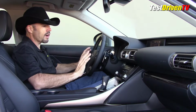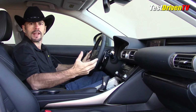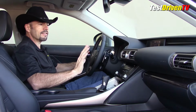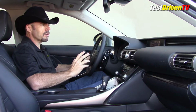It's focused on the driver with all the controls sort of in a black and white theme, and I just like it. It's sort of what BMW used to be like 10, maybe 15 years ago, back when they were still the ultimate driving machine. It's just a nice layout, and it doesn't have a lot of styling elements that distract you from the business at hand. There are a few things I want to note though.